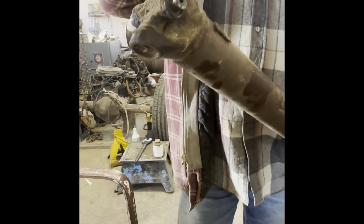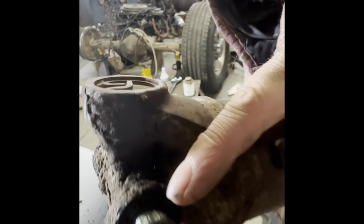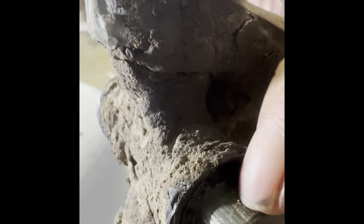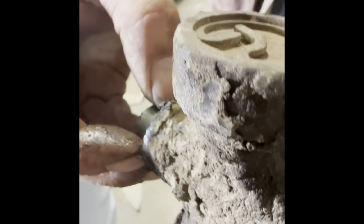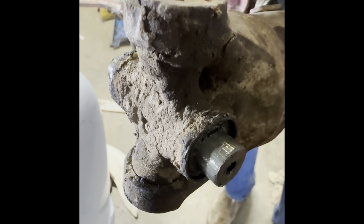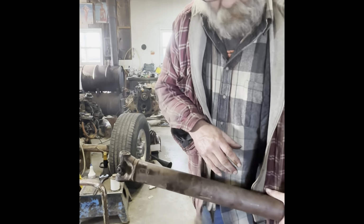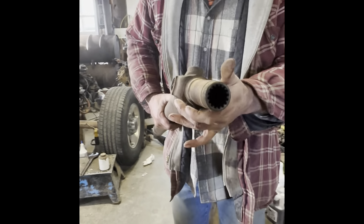This U-joint is showing quite a bit of wear. I don't know if you guys can see, there's grooves worn in there from the needle bearings. So this U-joint is definitely going to have to be replaced as well. But for now, this will get it home. We'll put some fresh grease in there and make sure everything slides good. But we're going to knock this one out and put a fresh one in.